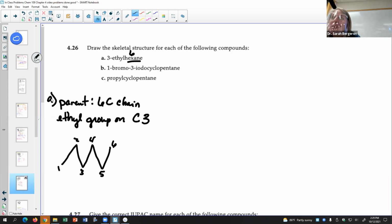Now I'm going to pick carbon 3 because carbon 3 gets my ethyl group. So I'm going to erase the number on carbon 3. Can I just do this? What is that? That would be 3-methyl hexane. So what do I need to do? Put another. Now, does it matter which way I went, left or right? Doesn't make a difference. Okay. All right. B.